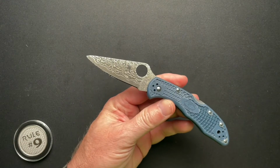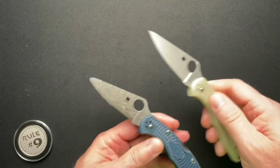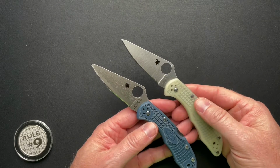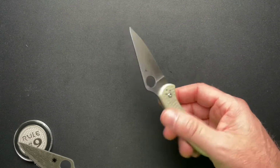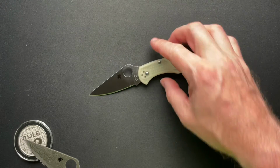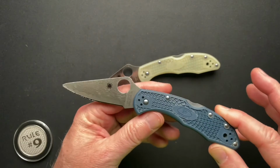This particular one, and I have 2. Okay, this is my unboxing knife, generally speaking, although I use other knives to do unboxings. And this is my boxing knife.